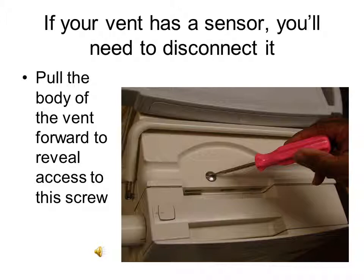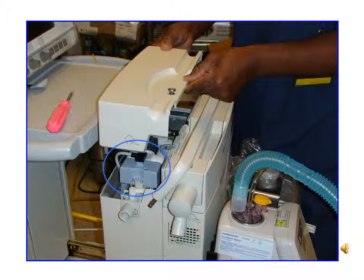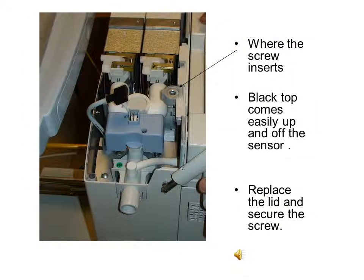Once it's popped up, the lid lifts up to expose the sensor. It may take some wiggling to get the lid off. It fits very snugly, but it lifts straight up and the blue sensor is clearly visible. The black connector essentially unplugs from the sensor and it's turned off.